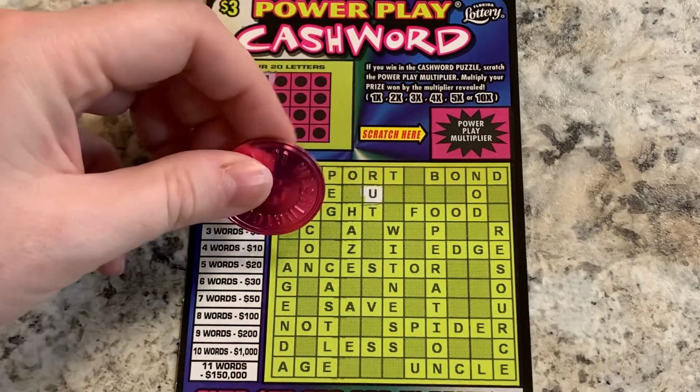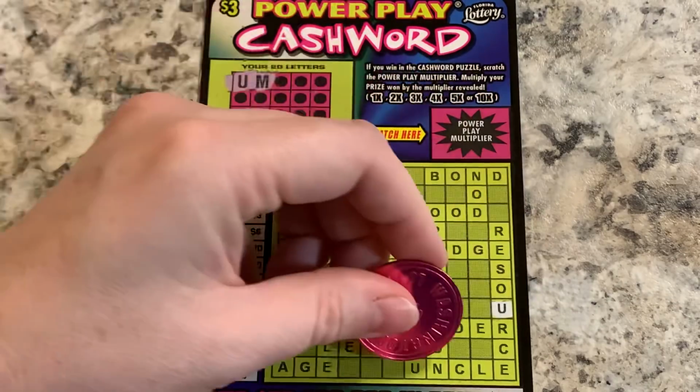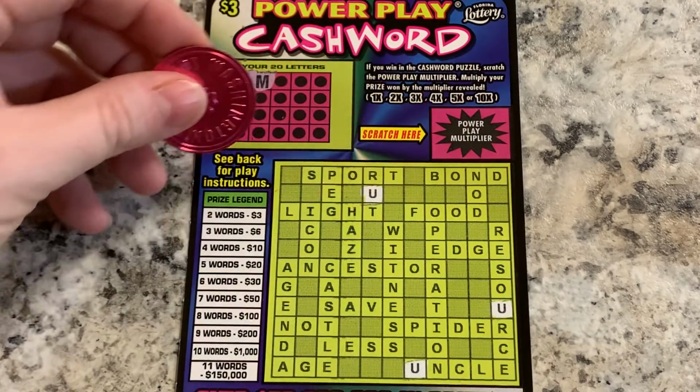Oh, these scratch really nice. Well, the tickets always do, don't they? Most of them. There's a couple random ones that you run into.